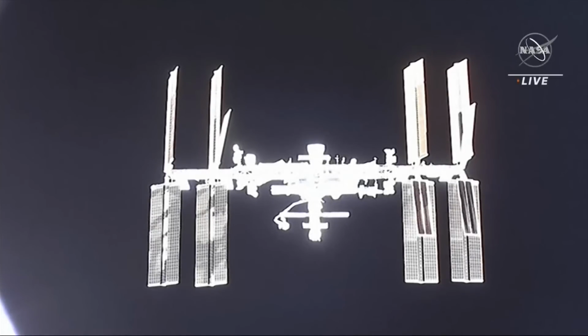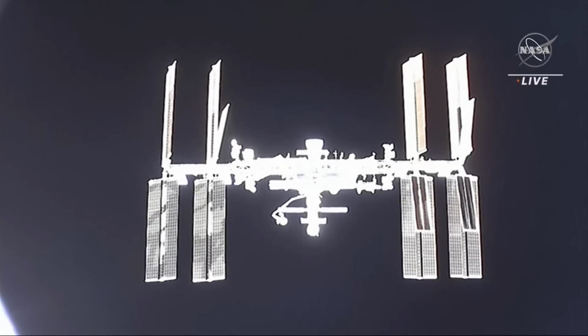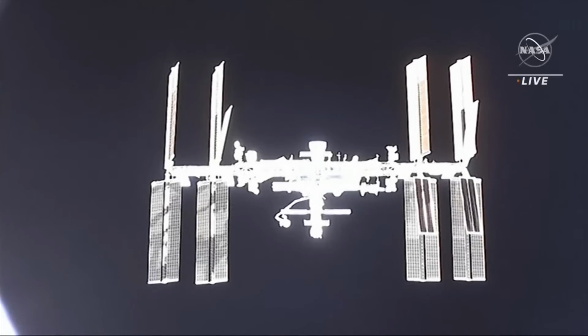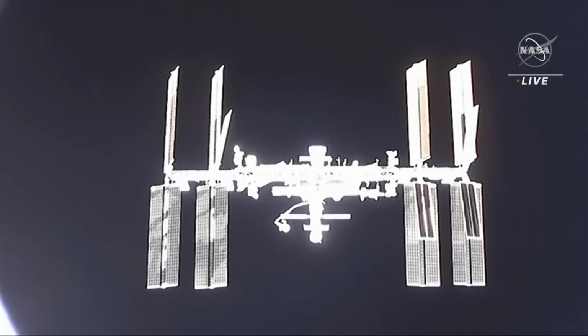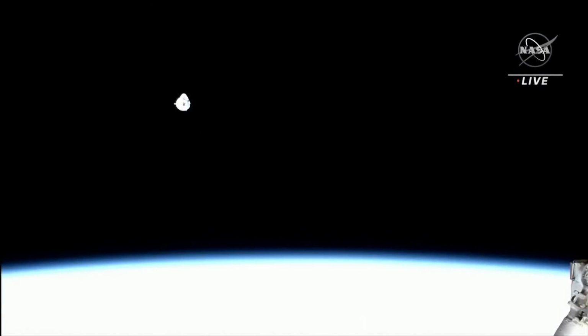And we just heard the Capcom, Nicole Lewis, call up to the crew that everybody here in Houston, the joint teams, have given the go to proceed into 20 meters, so that'll be at waypoint 2. And that's the final waypoint that we hit before we actually hit docking. Now, typically we'll pause at waypoint 2. It can be a very short pause, or if we have to work any issues, we can hang out at waypoint 2 for an extended period of time before Dragon moves in for that final approach and docking.